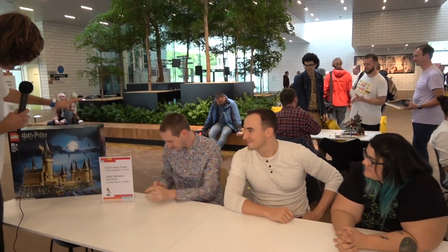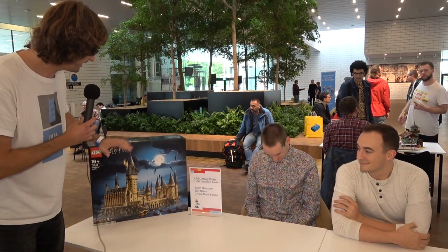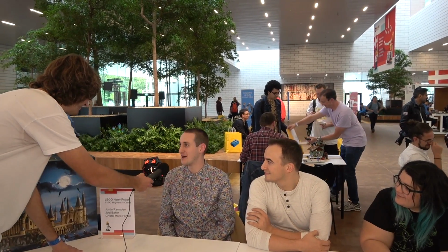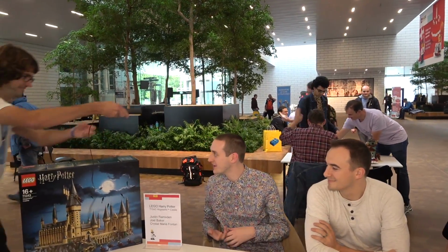Hi! So let's talk a little bit about Lego Harry Potter. This is the second biggest set of all time. It's the Hogwarts Castle, an awesome set. When Lego came to you, asking, would you like to design such a big model, what did you think? Mind blown, pretty much. But yeah, Joel can tell the story, and then we'll take over our respective parts.